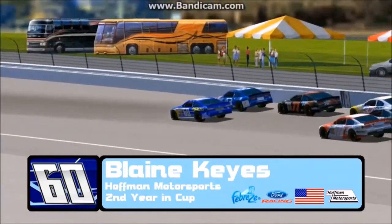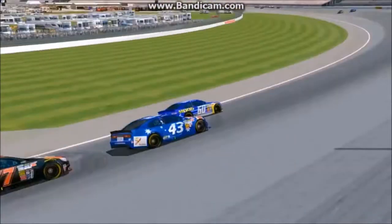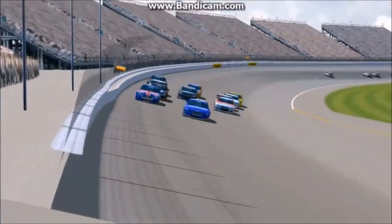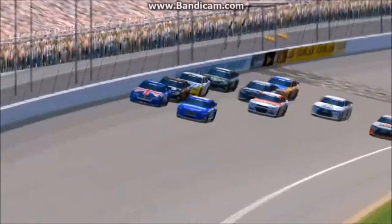Blaine Keys is going to be leading the field behind as he goes around the 43 car. 43 is not on the same pace as the 60, however. Most of these cars, about half of them actually, are the guys that just went down pit road. So you're going to have the people who actually stayed out fighting with the people who came down. So it's going to be almost a fight.